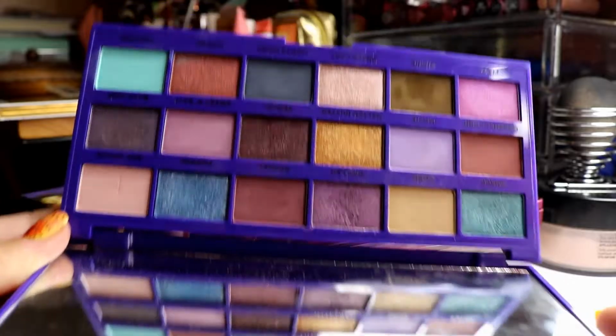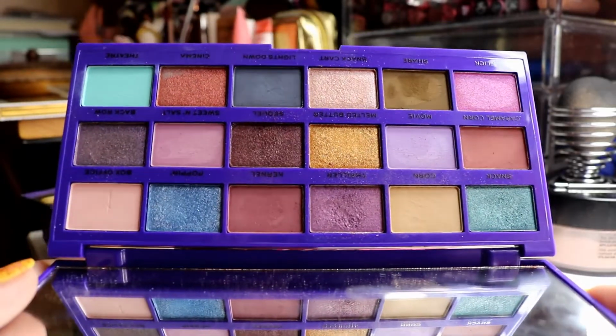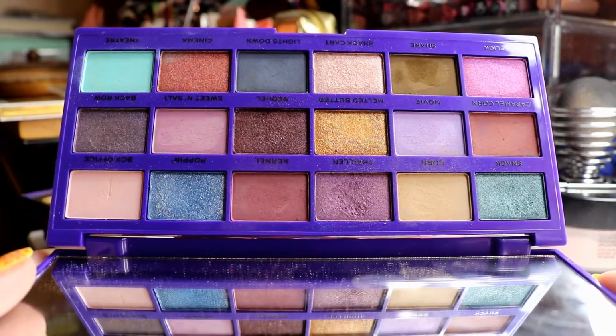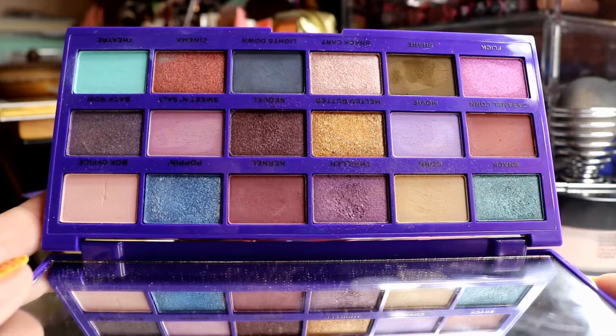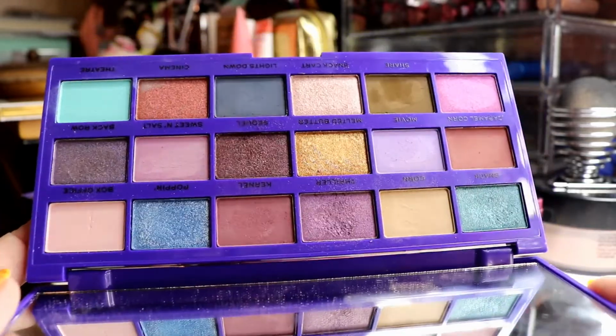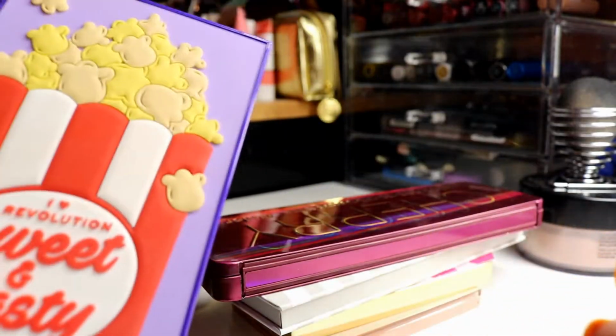And another really, really pretty palette. I really enjoyed wearing this. I think I wore this the most this week. I think I wore it twice, maybe 3 times. Can't remember. But yeah, I loved all the looks that I had with it. Never had any problems with it. It wore beautifully. Everything blended really nice. And just an all-around really nice palette.